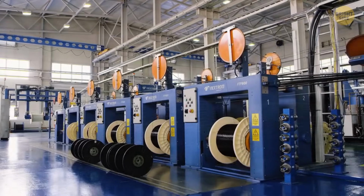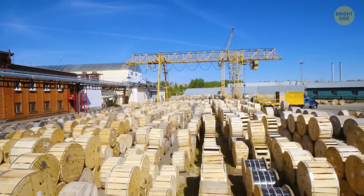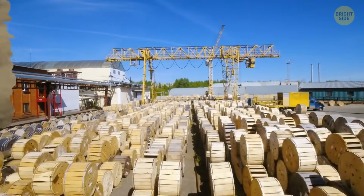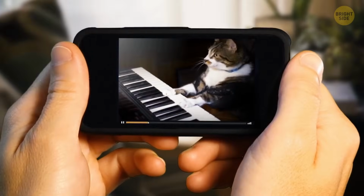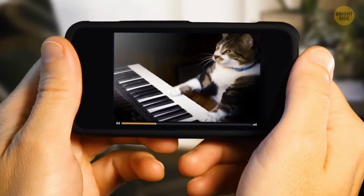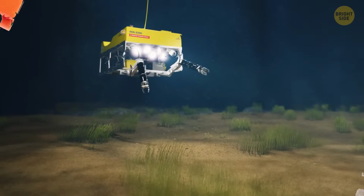It's a balancing act between technological progress and oceanic conservation, and they're doing a pretty good job at it. Whenever you browse the internet, remember that your cat videos and funny memes might just be zipping through those submarine cables deep beneath the waves.